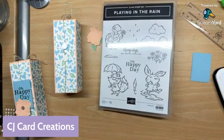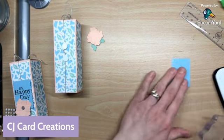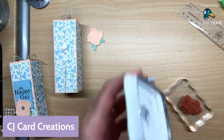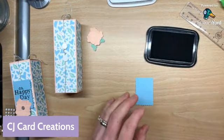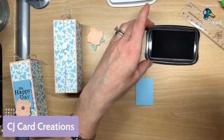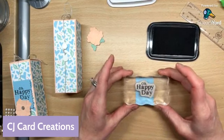I just think that they are all so fun. And the dies for it are great. There's a bridge die and a kite that you saw on one of the projects. So lots of options for building little scenes and just cute, fun, springy things. Those dies also actually cut out some of the images in the designer series paper, which is always nice.